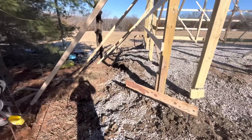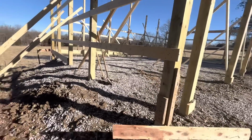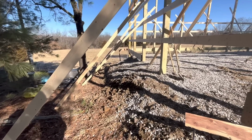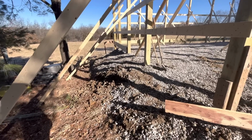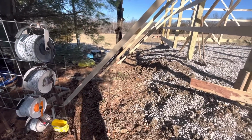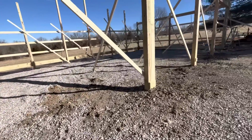I've got some work to do here. As you can see, it's a pretty good hillside right here. That's where it's going to go, right there. So we got to build this up and get basically a little mini pad built right here, so we have a way to get to the door without falling off this hill. But yeah, it just takes time, and it does take some money to do it.